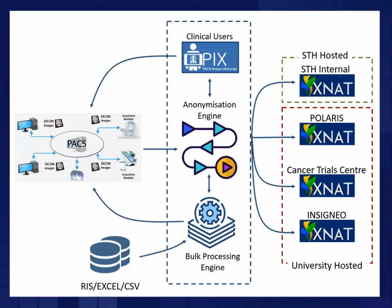What kind of anonymization engine do you use? Is it an automated process? Does it involve any interaction? No, I wrote it. It's a custom solution. It's just a chunk of C# code that follows the standards, and then some other bits and pieces that we didn't like being left in there after the standards.